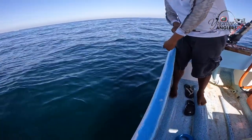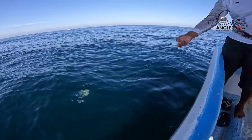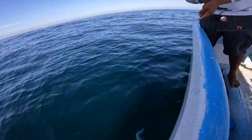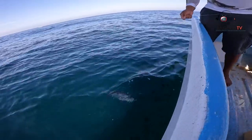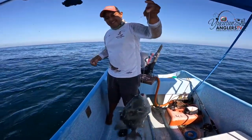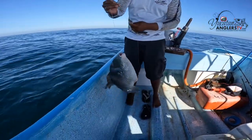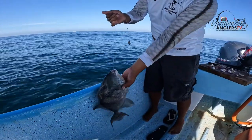Mojarra grande. That's una cochinita. Cochinita, yeah? Oh, look at the size of that one, dude. That's bonito. Híjoles, yes. Look at that. Qué bueno, man. Qué bueno. That's una grandota. That's un bueno tamaño.